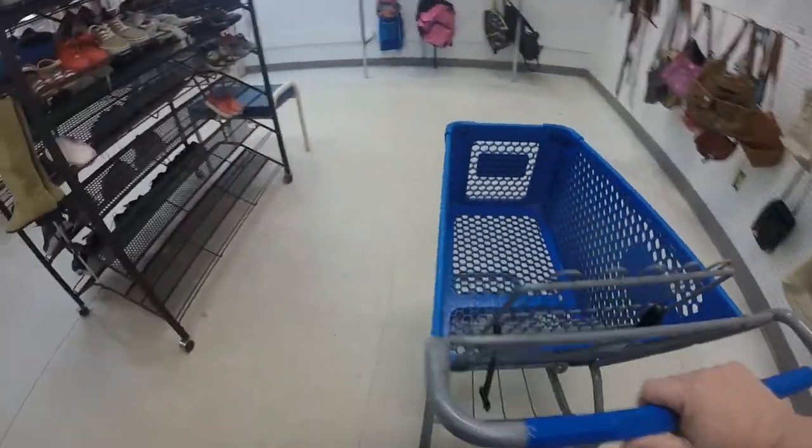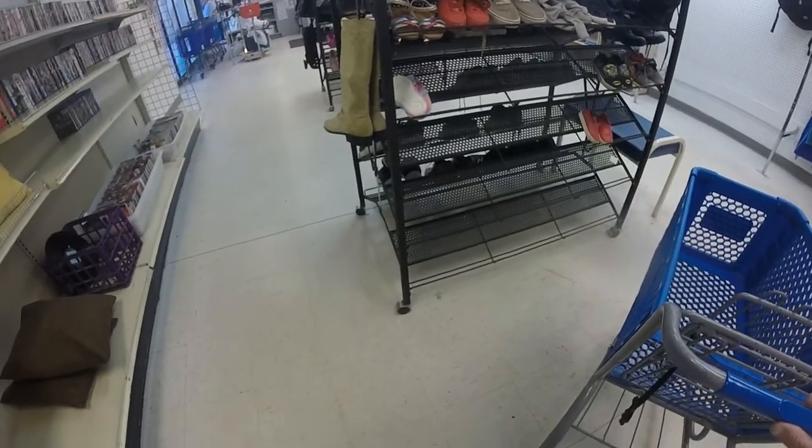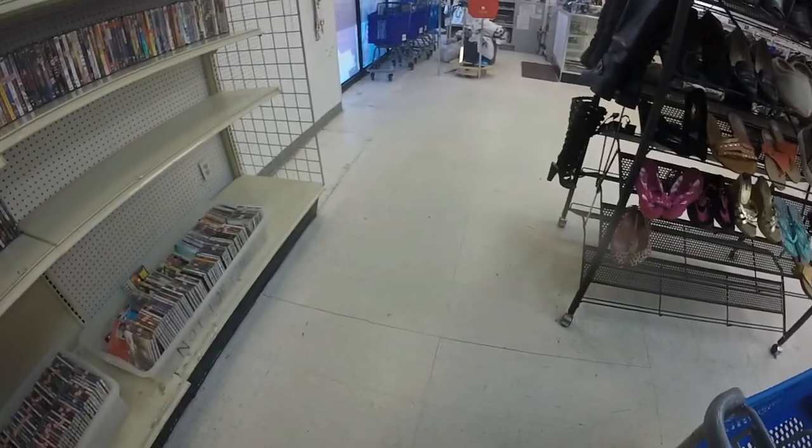Stealing stuff. Man, it looks like y'all had a bunch. Looks like y'all had a bunch of donations this weekend or something. Really? Spring cleaning. You want me to back my truck up and go through it?